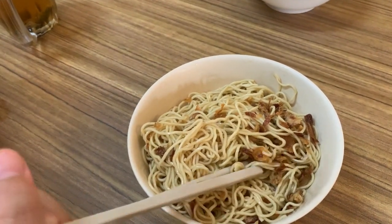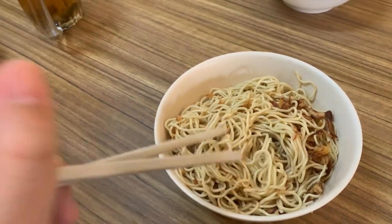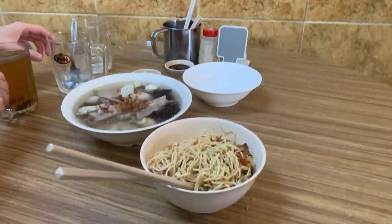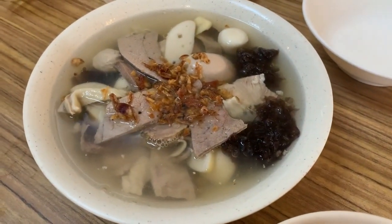Fried shallots for the extra crunch, and also lots of vinegar for some taste. Thank you, auntie. Yay, our soup is here. Wow, I haven't eaten this in so long.